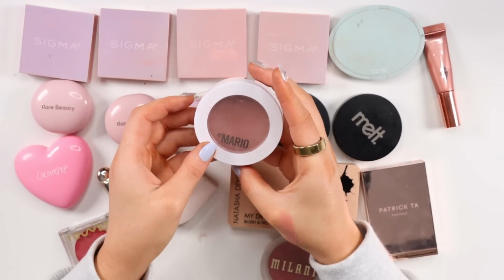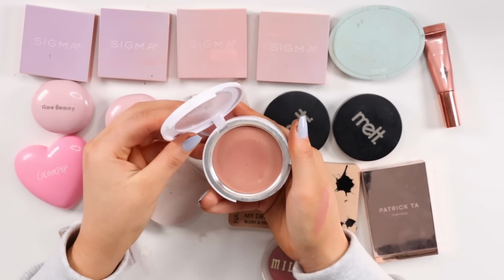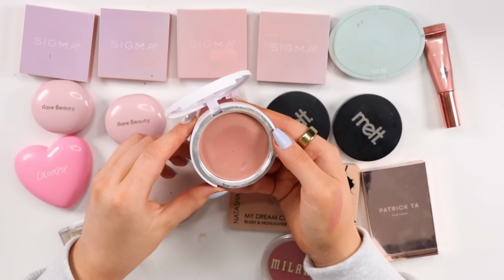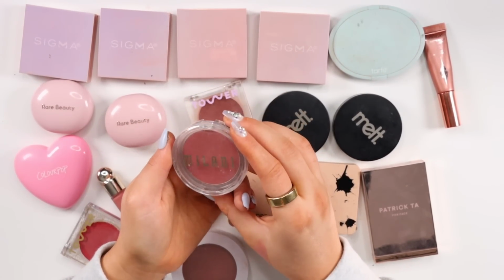Then I have this one Makeup by Mario Cream Blush in the shade Barely Blushing. I have talked a lot about this particular shade where I kind of use it more as like a blending blush shade because it's so light and balmy, but I really do like this one. Then I have one Milani Cream Blush in the shade Nude Kiss, just a really good pink blush.